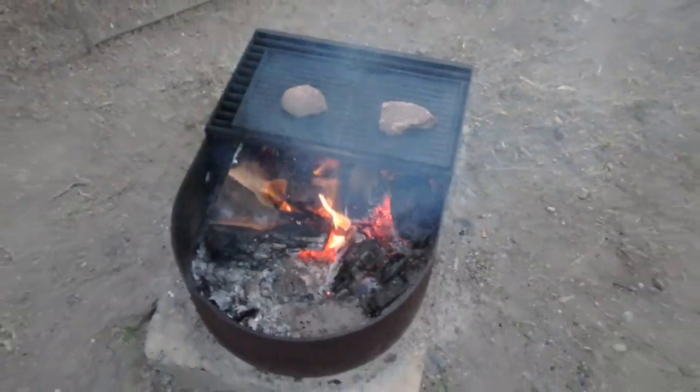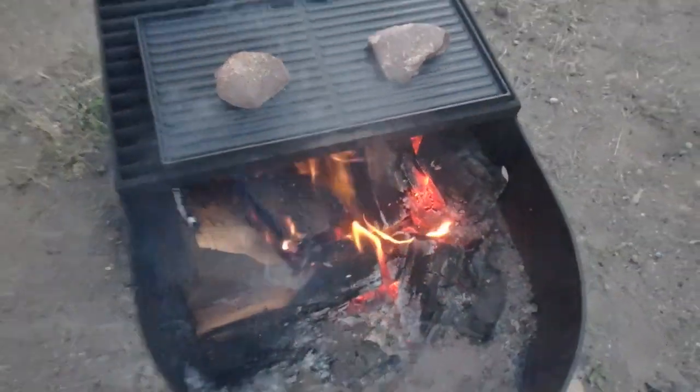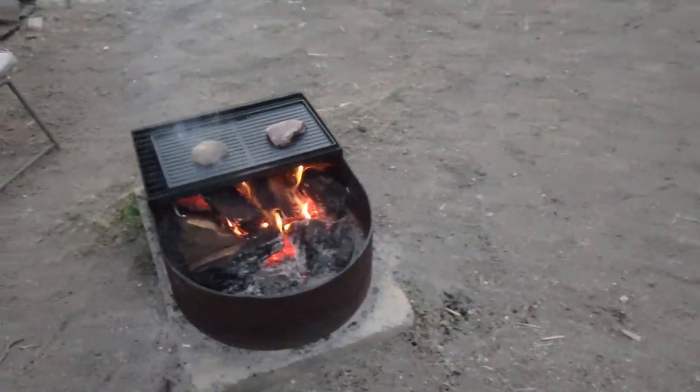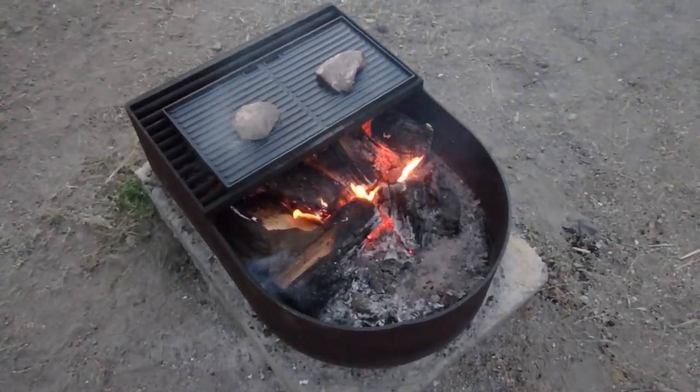Now this is how you cook a steak. Right over your campfire. The heck with those briquettes, the heck with those gas grills. Do it like a man, right over the fire.